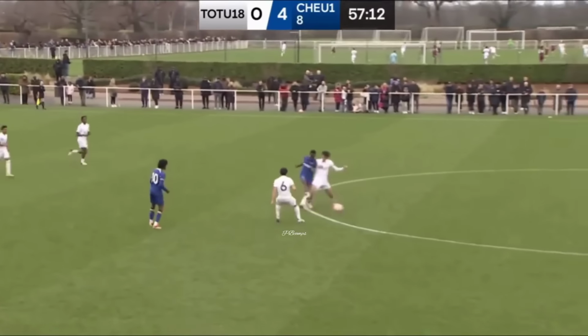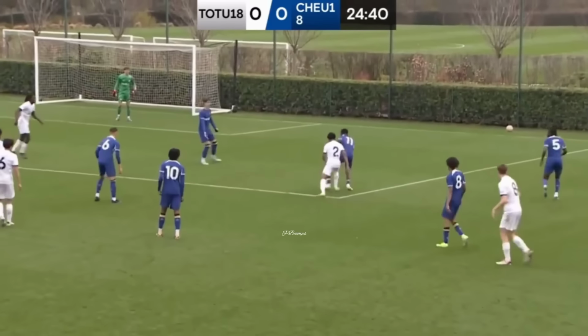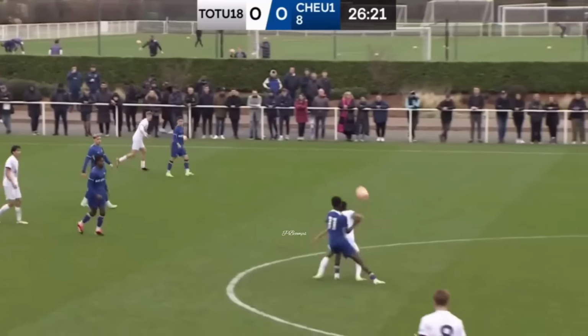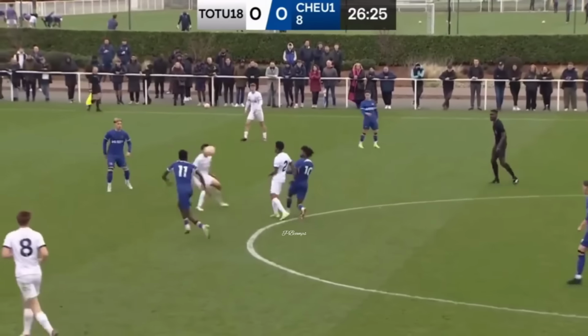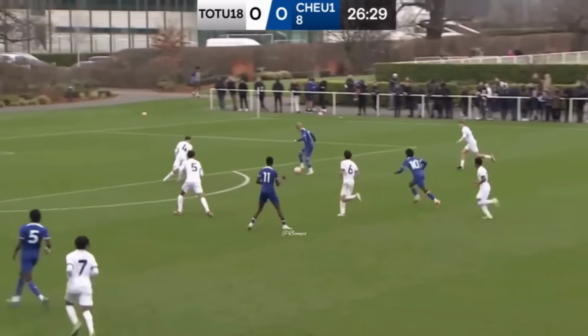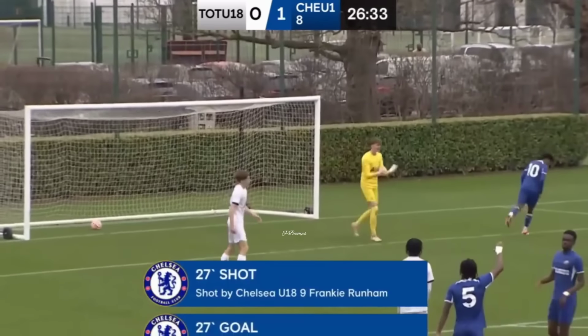Good defending by Harrison Murray Campbell. Always played towards the edge of the area. George back to his defending against Leo Black on it. Time for action this morning. Now here goes Chelsea. Tyrique George to Runham. Chance for a shot and it's in from Runham.